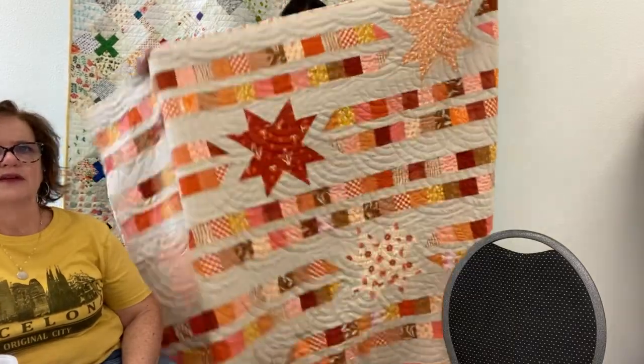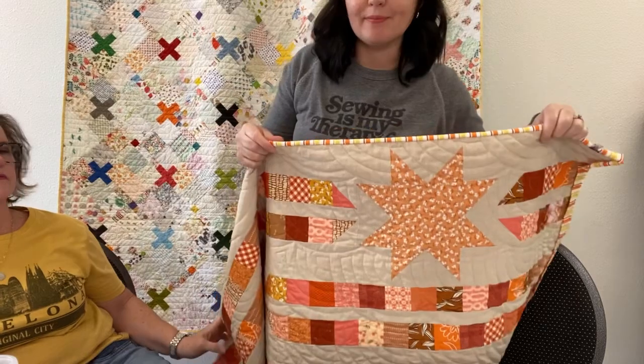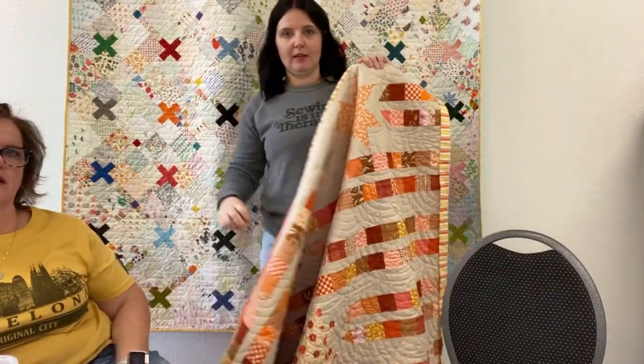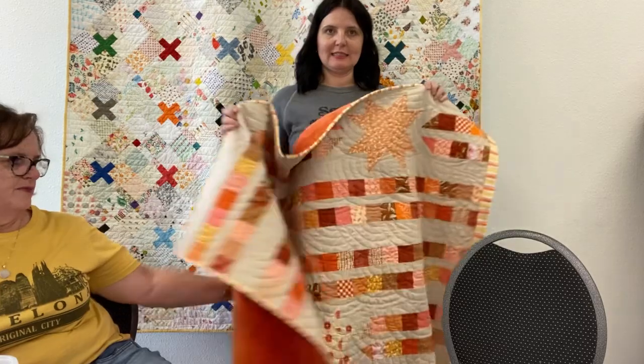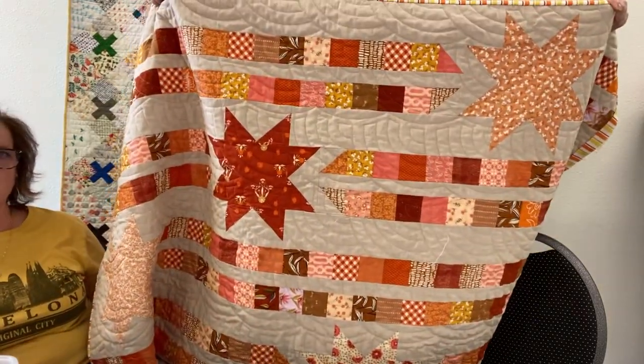Oh, I love that. That is so pretty. And this was just something I had. I'm sure that it came with binding, but I couldn't find it. Yeah, I know that feeling. It's like it's folded up somewhere. And I did a minky with a Baptist band pattern. It's so pretty. So we do have this pattern in the shop.